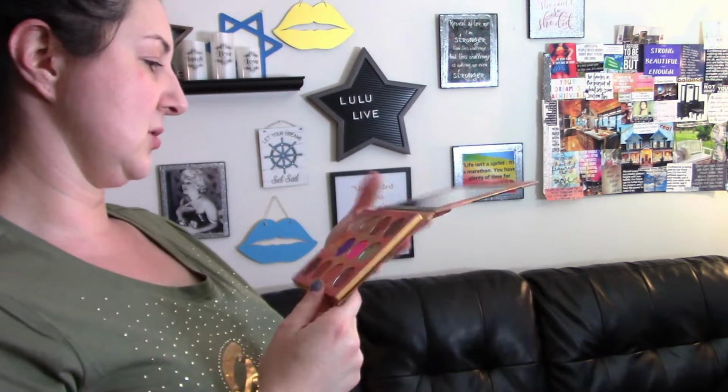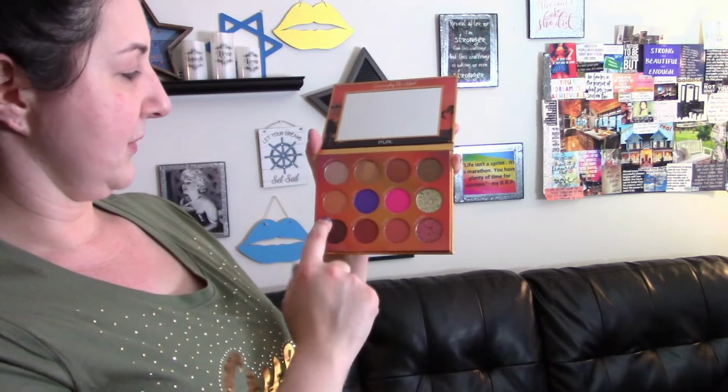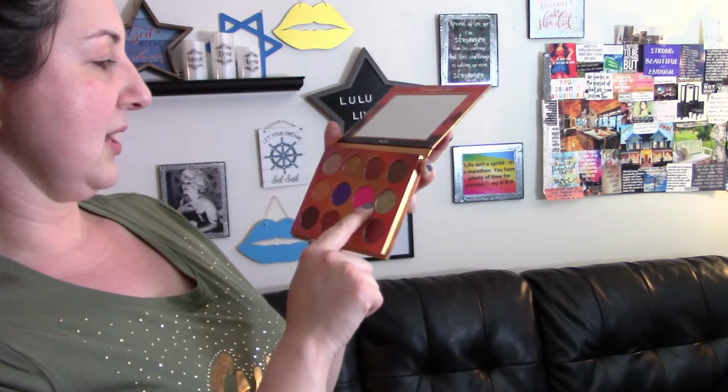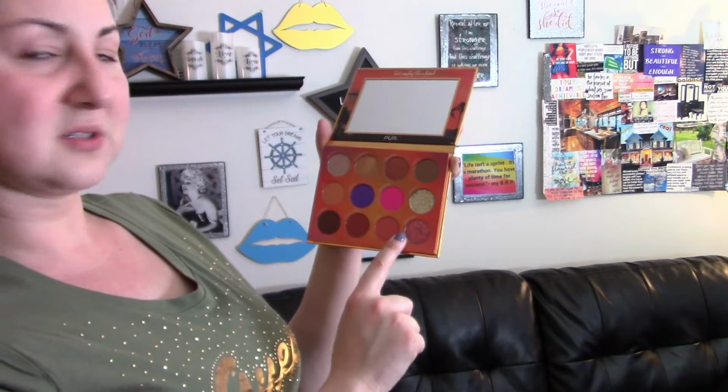I love Pure. I'm going to swatch this for you. We have a variety of different colors, kind of matching the festival theme. The first one is called Free Spirit. Then we have Psychedelic, Good Vibes and Peace, Epic, Gypsy, Wild Child, 24K Magic, that looks like fun, All Night, Hidden Desert, Sunset, and Fireworks.